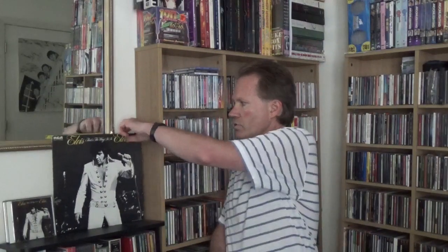Today what I wanted to do is talk about a classic Elvis album. It is called Elvis, That's the Way It Is. It was Elvis's 12th studio album, originally released November 11th of 1970. This was produced by longtime Elvis producer Felton Jarvis, and it got up to number 21 on the Billboard charts, and then number 8 on the country charts here in the United States. It was released on RCA Victor. Let me show you the album.